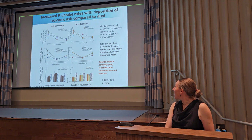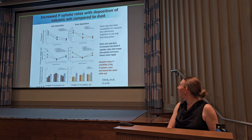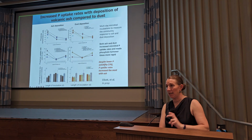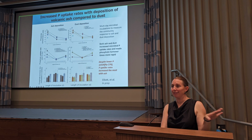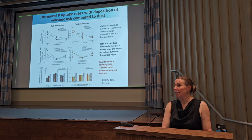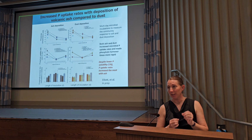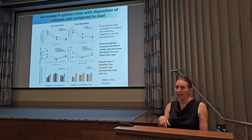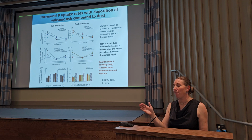And what we found, part of what's really new in her work, is that ash has even lower solubility phosphorus than dust. And that has been wildly misrepresented in the literature so far because it's not measured very often. So it's usually assumed to be 100% soluble, and we measured it as being 1% soluble. And despite that, adding volcanic ash had a larger impact on phosphorus uptake rates by marine microbes.